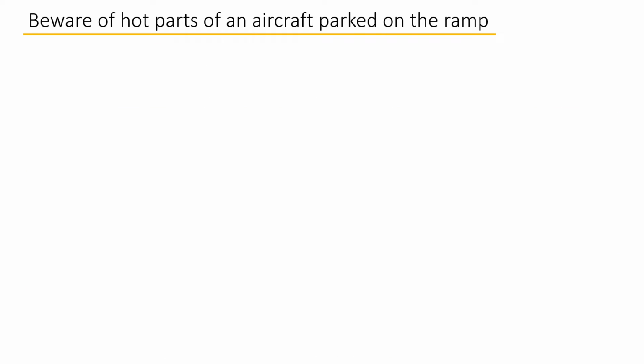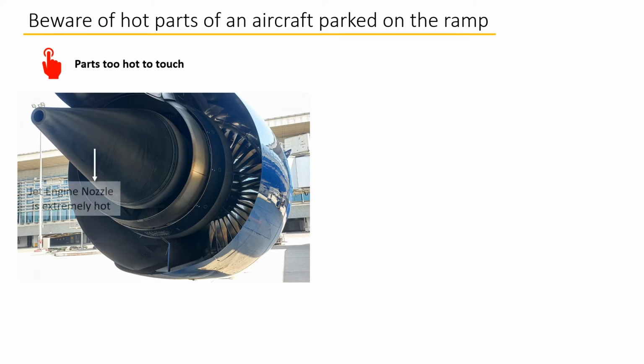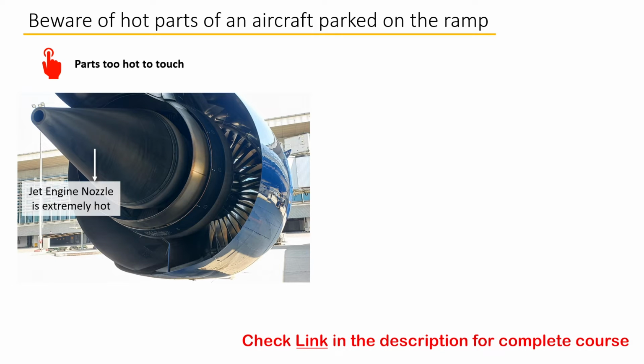Next, all ramp workers must be trained to understand that certain parts of the aircraft can be extremely hot to the touch and are easily accessible for ramp personnel. In this regard, jet engine's nozzle is a smoking gun when an aircraft reaches the aircraft stand because they have just been recently turned off, but it takes time for the metal to cool down. It can have a temperature of several hundred degrees Celsius on the ramp.